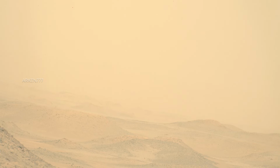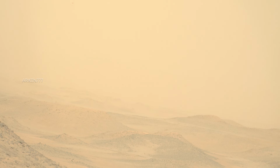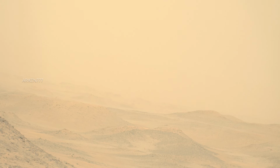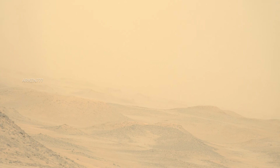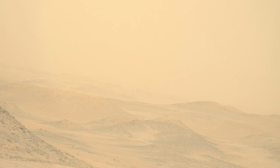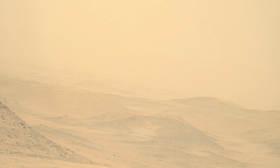Dust activity is typically highest around early spring in the northern hemisphere on Mars. The increased dust at the time made views back toward the crater hazier than usual and provided atmospheric scientists with a great opportunity to study the way that dust storms form, develop, and spread around the planet.